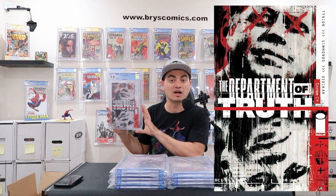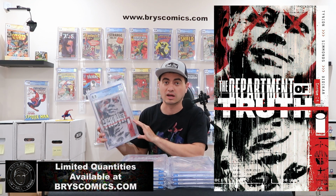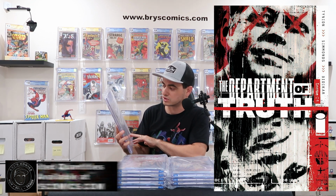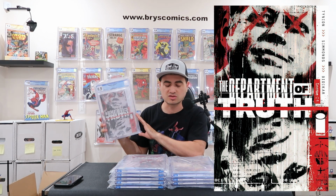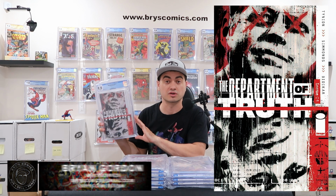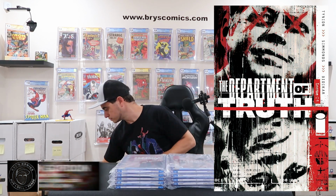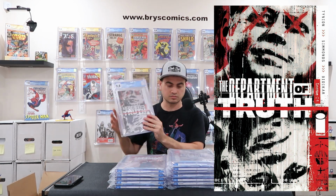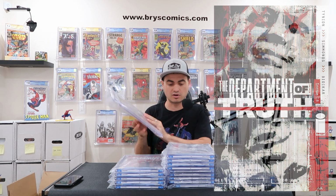Next up, we have Department of Truth #1, cover A. This book is performing consistently well. I think that the cover is just classic, iconic. People really enjoyed this cover, and it's a solid, safe cover to go with for the Department of Truth series. So let's see how many copies we got. So 6 copies of the cover A.